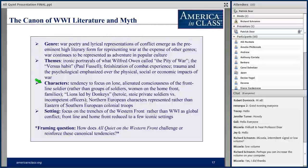In other words, the private soldiers, the ordinary soldiers, the grunts, are all heroic, and all of the officers are stupid and incompetent. The enemy at the rear, as Siegfried Sassoon. And we also tend to focus on Northern European characters rather than Southern European or Eastern or colonial troops, for that matter. This was a global conflict.